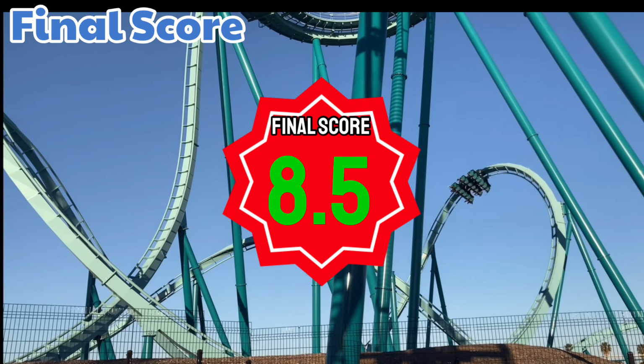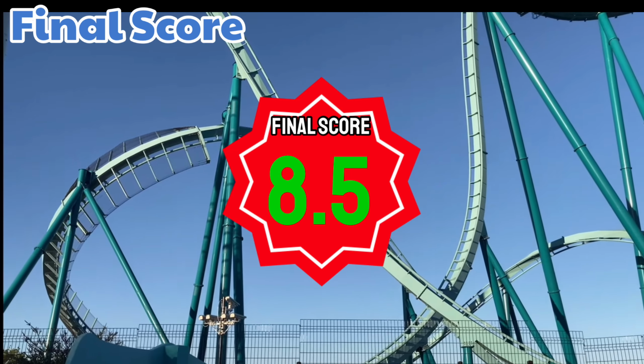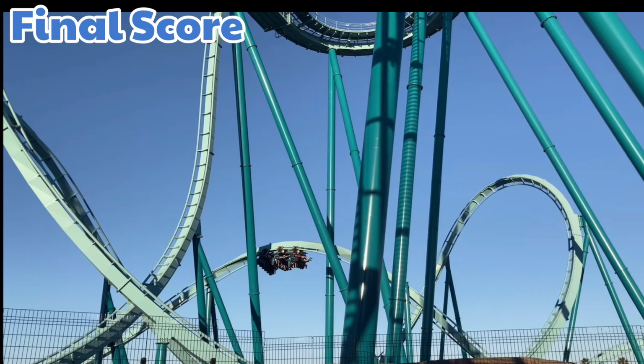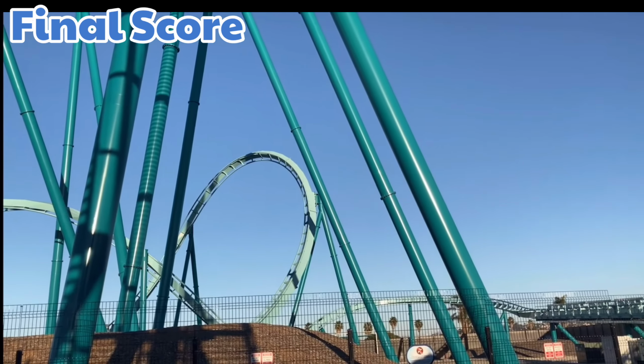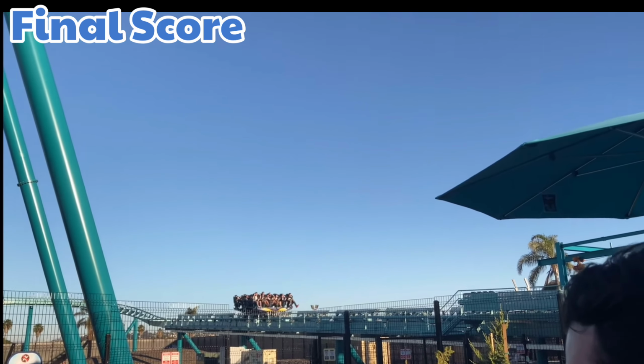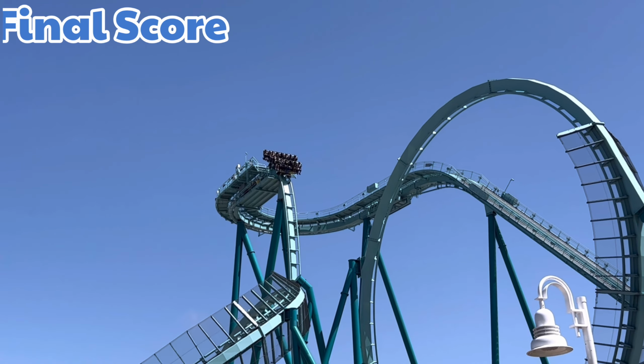But I do find this coaster pretty intense, pretty forceful. I really do like the inversions, but since dive coasters aren't my coaster preference, it's not really getting a perfect score. 8.5, don't get me wrong, guys, is still a really good score. That's just my opinion for this roller coaster.